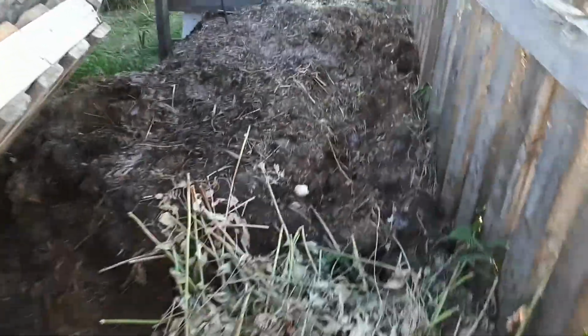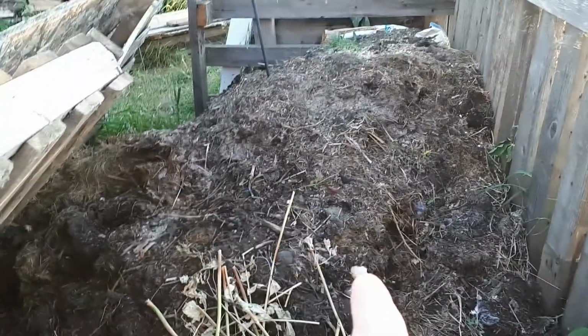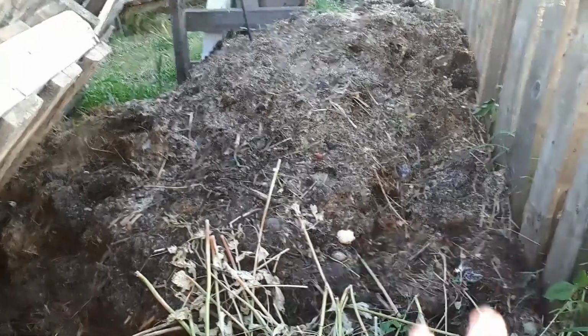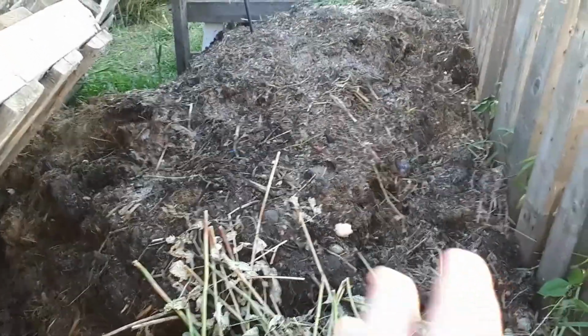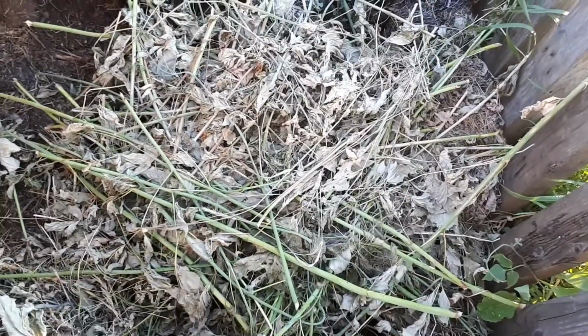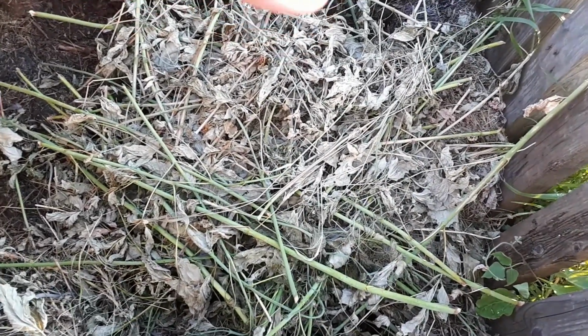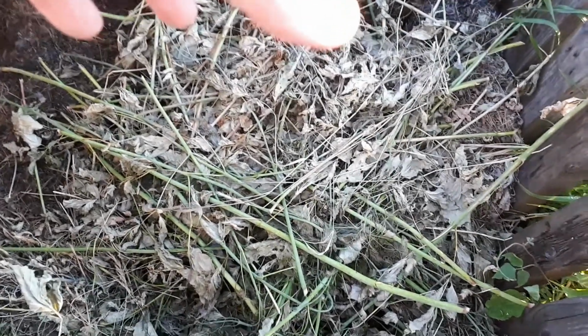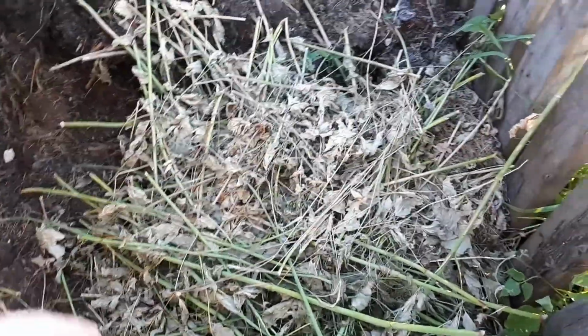So I took a bunch of this and put it in the hole in the front yard. This is what I used to fill it up. That's why there's some plastic on there, so I don't have to water all the time to keep it from blowing all over everywhere. Tree trimmings and tree branches can go in compost, but they're going to take forever. I use them for air spacing and to keep things from getting too compact in there.